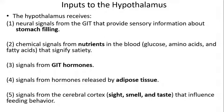Then signals that are coming from the cerebral cortex, like sight of nice food, smell of nice food, taste of nice food, can also have an influence on feeding behavior. What do I mean? When you go to a restaurant that prepares very nice food, just before you get there, the smell of the food, if you're near Hungry Lion, just the smell of food will enhance your appetite or it will stimulate your hunger center. You feel like eating the Hungry Lion chicken and chips.